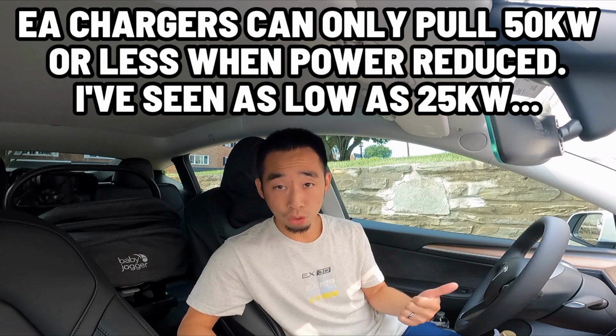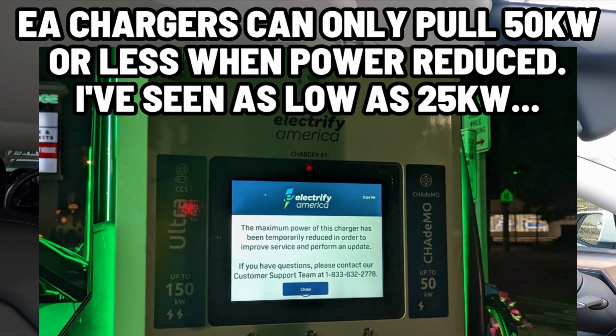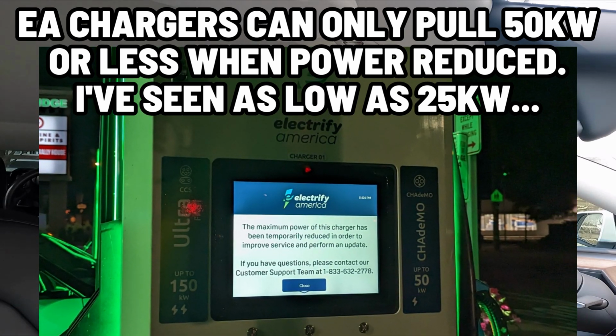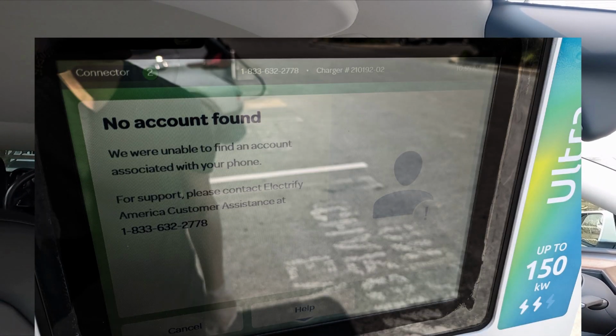I've seen half the chargers down at a station. I've seen all the chargers down at a station. I've seen all the chargers that are speed limited. I've seen sessions that just refuse to initiate, and I spend half an hour fiddling with different chargers trying to get them to work.